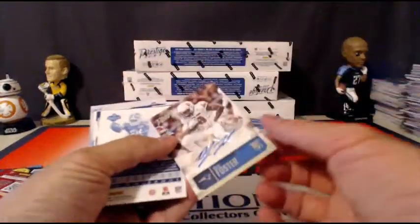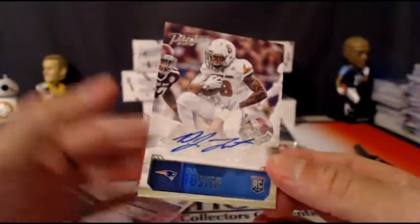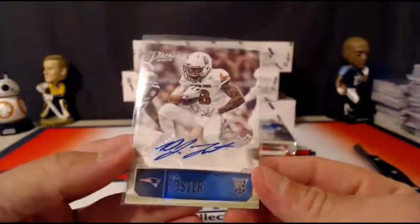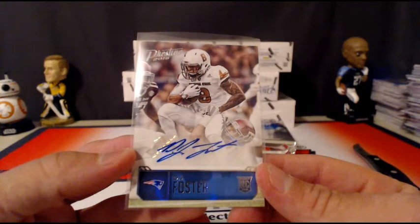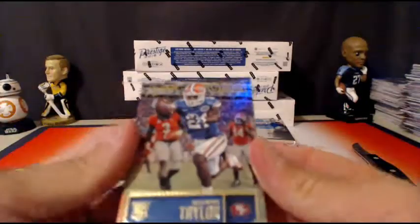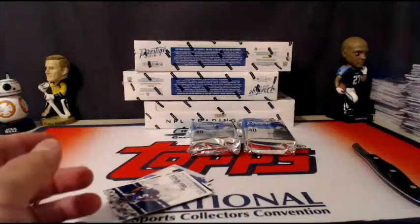For the Patriots, DJ Foster, rookie autograph. Kelvin Taylor, the 49ers, numbered to 50.